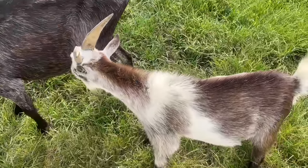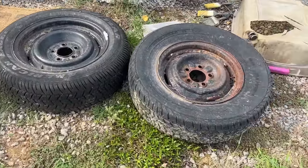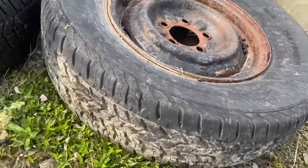We appreciate your help, Rocky. Thanks for helping us find all those. So the only two real prospects we have for the rear are these right here. One of them's a 15 and one of them's a 14. They got a bunch of tread.